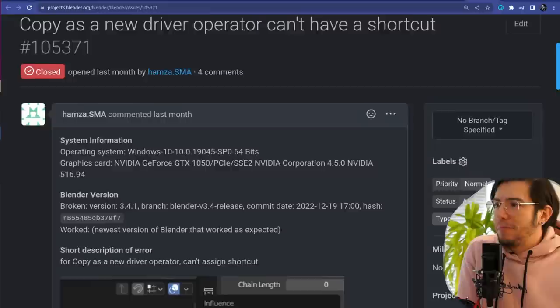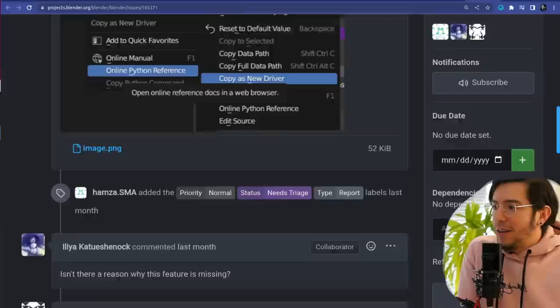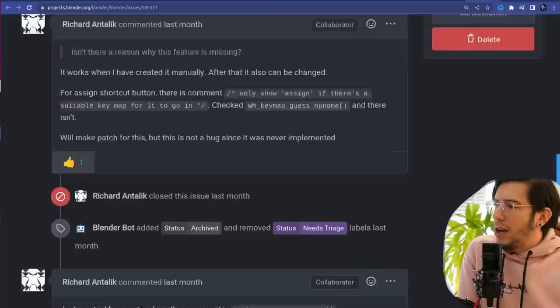But someone here, Hamza, went ahead and made a bug report, which is great because this sparked the conversation. It's like, hey, there is a reason why this feature is missing. Oh, there is this change. I'll make a patch for it. Oh, apparently this happened. And okay, I made a new change.